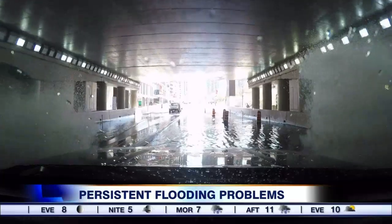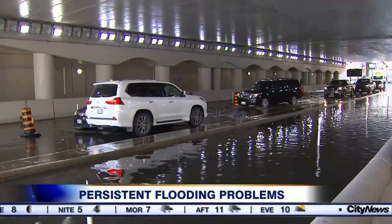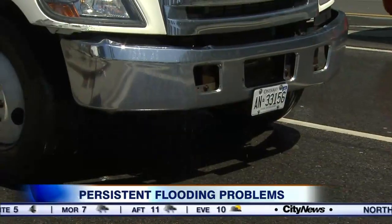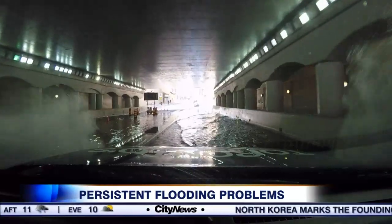The problem is the lake is so high that the pipe is full. This time around, the city says high water levels in Lake Ontario are to blame. Combine that with the fact the road is lower than pre-existing pipes in the area.